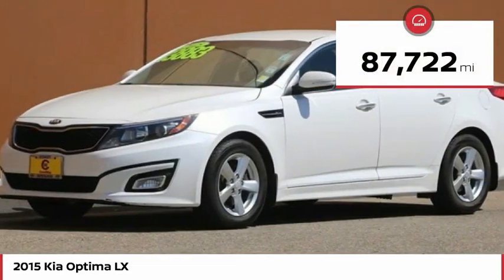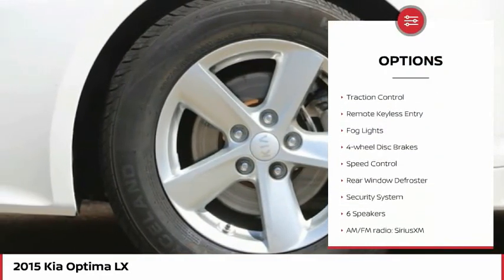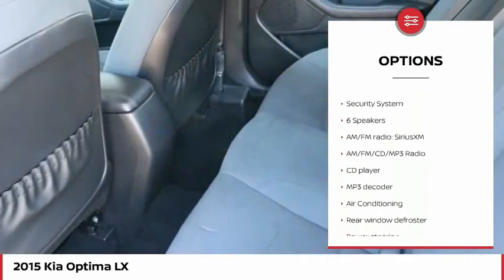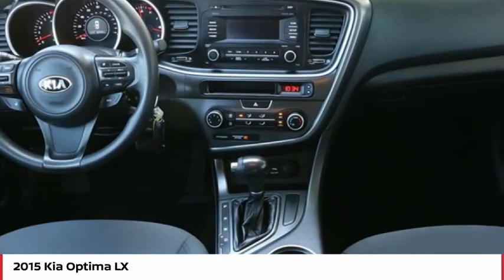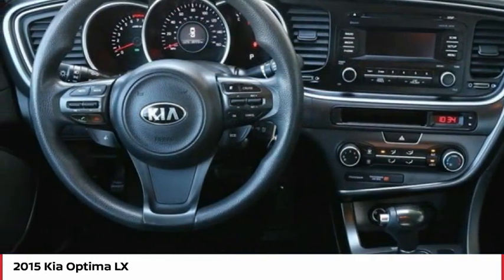Here are some of this vehicle's great options: electronic stability control, alloy wheels, brake assist, traction control, remote keyless entry, fog lights, four-wheel disc brakes, speed control, rear window defroster, security system. Come see the car for yourself.